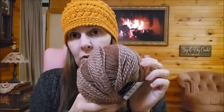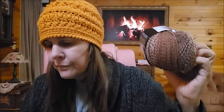It's not bad though. It's beautiful. I don't know what I'll make with it. Probably a hat. I'll probably make a hat. Anyways, so it was $18 and I paid $8.10 for this ball.